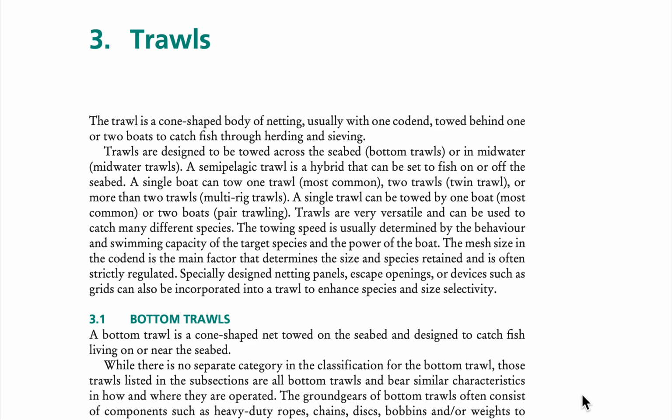A single boat can tow one trawl, most common, two trawls or twin trawl, or more than two trawls or multi-rig trawls. A single trawl can be towed by one boat, most common, or two boats, pair trawling. Trawls are very versatile and can be used to catch many different species.